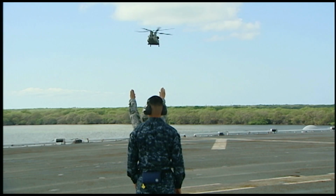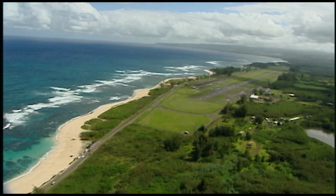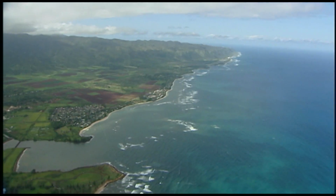This training flight went off without a hitch, and we were safely flown back to the North Shore after it was done. While this mission between the Army and Navy is wrapping up, the training continues. They tell me it's nearly constant for these soldiers. On the North Shore, Paul Drews, KITV4 News.